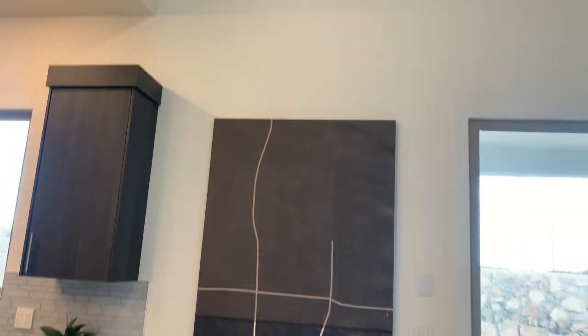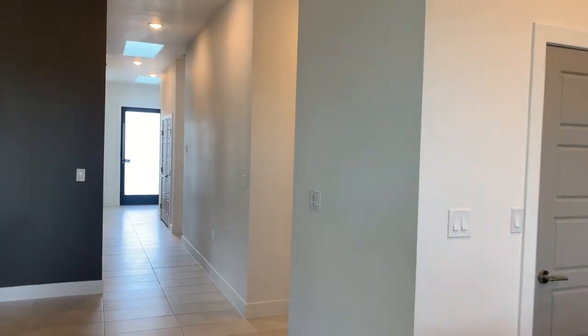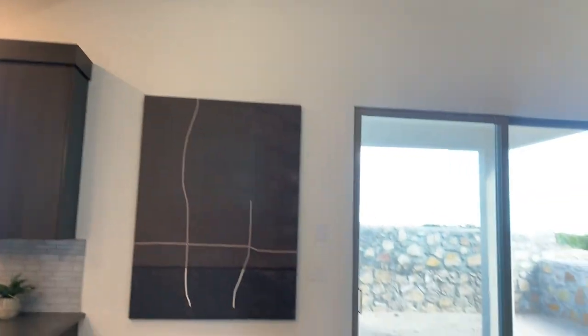Also, we purposely proportioned this wall to hang your favorite piece of artwork so that you can enjoy it from your living room, dining room, and kitchen, and as you can see, it's one of the first things you see when you walk in. So we wanted to make sure we displayed that when we were staging this home.